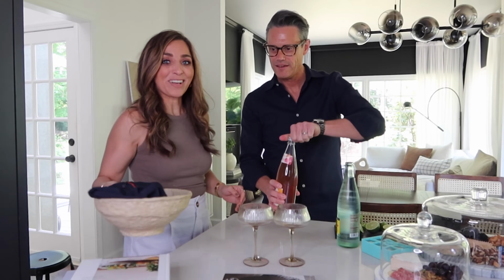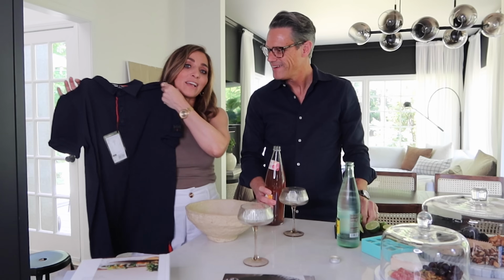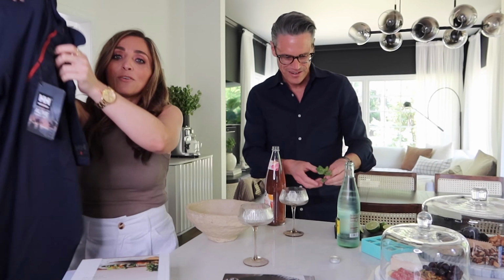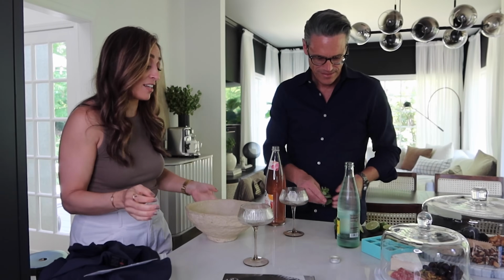Also, can I show you guys what we got? When the doorbell rang earlier, it was actually a Scandinavian brand. I ordered Jack a Helly Hansen shirt. Oh my gosh, I can't wait to try it on. Isn't that so pretty? Look at how pretty it is with the orange on it. So yeah, apparently we should have just named this video Scandinavian Day.